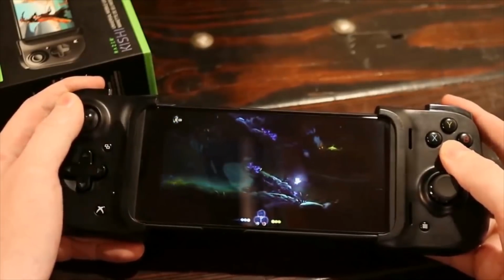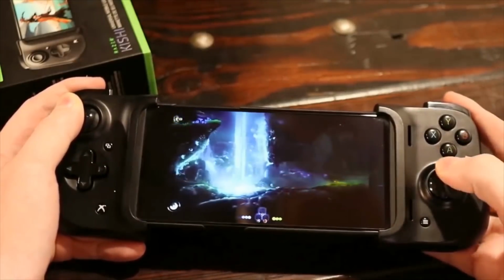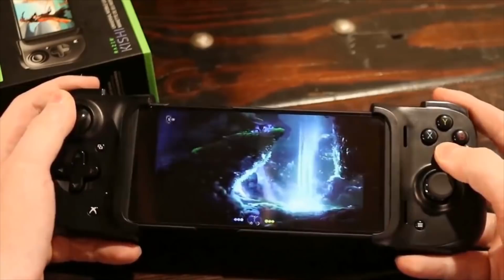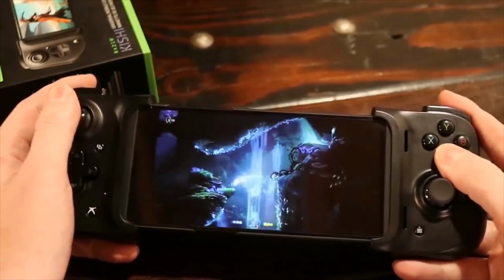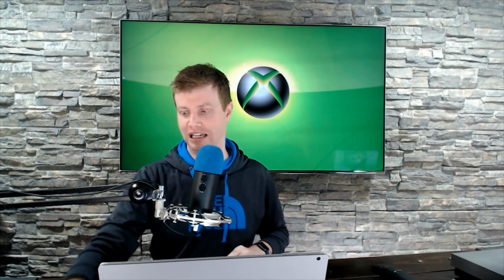It basically turns it into an Xbox-like Nintendo Switch. And this is something that you should be able to go out and get relatively easily today. The Backbone can be a little bit more difficult to find, so if you can't get your hands on it yet, just be aware of that. But right now the Razer Kishi is pretty easy to get, and it adds a lot of value to the xCloud gaming experience, which is a good thing because, as we all know, Microsoft is making a lot of investments in there.